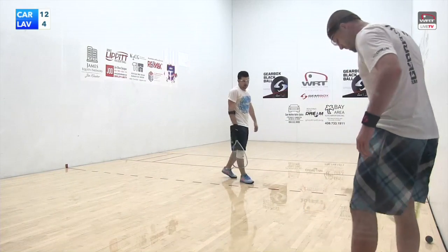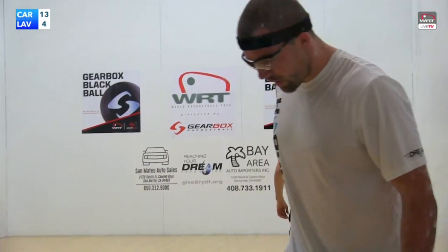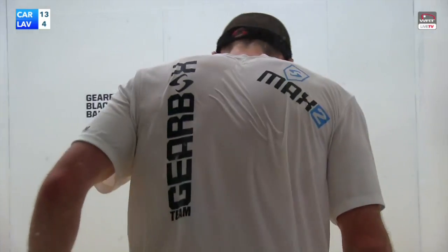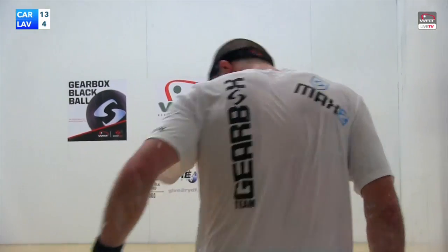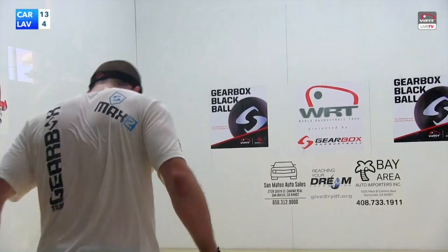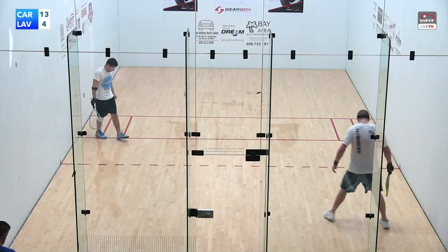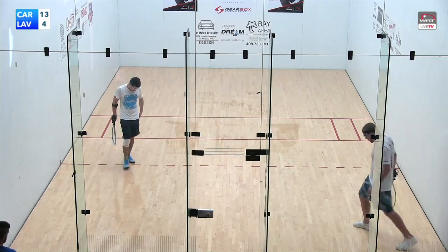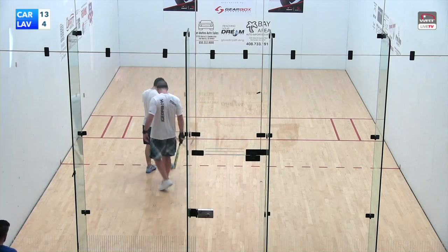What a rally. Nice effort there from both players. Lavley running all over the court. That's going to be an advantage now for Cardona. That was a great rally. Cardona just shooting everything, and still Cardona has only winners in his forehand and no unforced errors. 13-4. Saw some showy shots there from Lavley going between the legs.